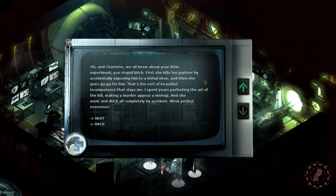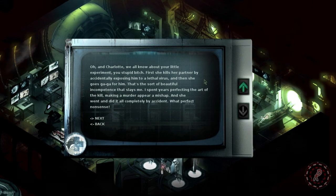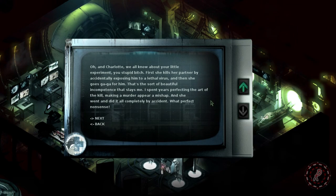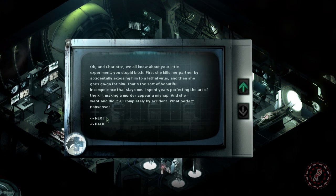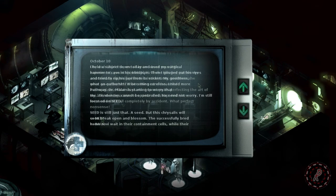First, she kills her partner by accidentally exposing him to a lethal virus. Then she goes gaga for him. That's a sort of beautiful incompetence that slays me. I spent years perfecting the art of the kill, making a murder appear a mishap. And when she went and did it all completely by accident, what perfect nonsense.